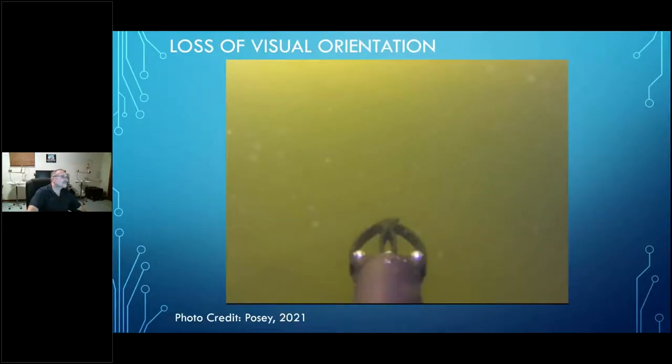Another big challenge is loss of visual orientation. Obviously, if you're at the surface, you can tell you're at the surface. And if you're at the bottom, you can usually tell that too. But if you're just in the middle of the water column, what you see on the screen is pretty much what it looks like. So it can be really tough to tell what direction you're facing, or even if you're upside down, right side up, sideways, without using your instruments. So that's one of the big challenges that's tough to get used to.